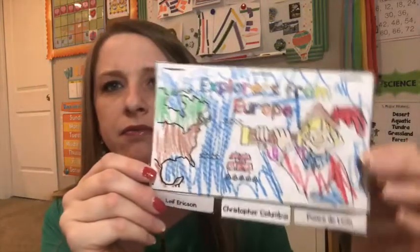Anyway, I made this little lap book thing that he got to do with that. And if you'll hold on just a second, I'll show you. Okay, so it's right here. This is what I made my little kiddo.